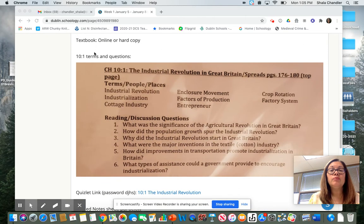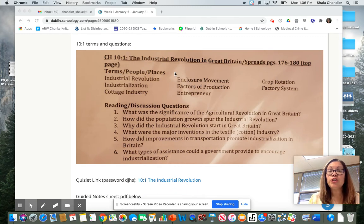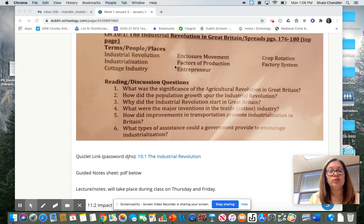Materials needed: online textbook, hard copy of your textbook. I don't care which version you use. Hard copy has the page numbers. Online, you'll just look for the chapter and the section. So here's the terms and questions for our first batch, 10-1. Here are all of our terms and our questions. This is having us look at the agricultural revolution and then leading into the industrial revolution.